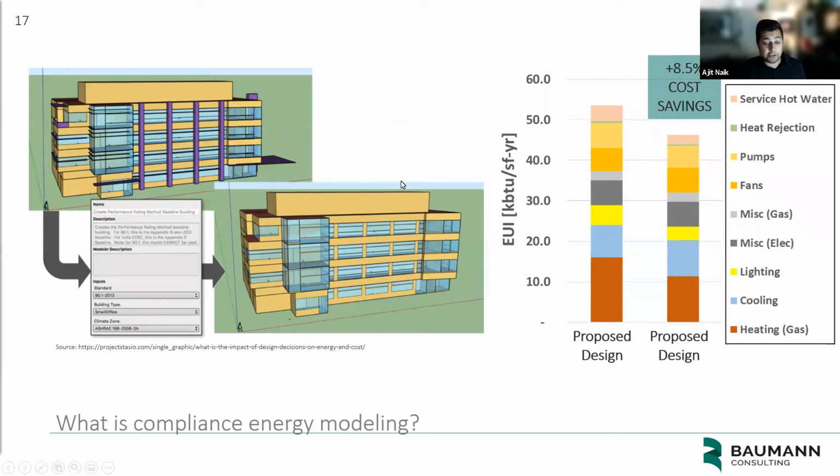And then you have to develop another model for an imaginary baseline building, which has the same shape, the same program, the same occupancy, operating parameters, all of that. But the enclosure, the MEP systems, everything else is at code minimum. So it's an imaginary building, one that you're not actually building, but considered the code minimum version of what you're proposing.